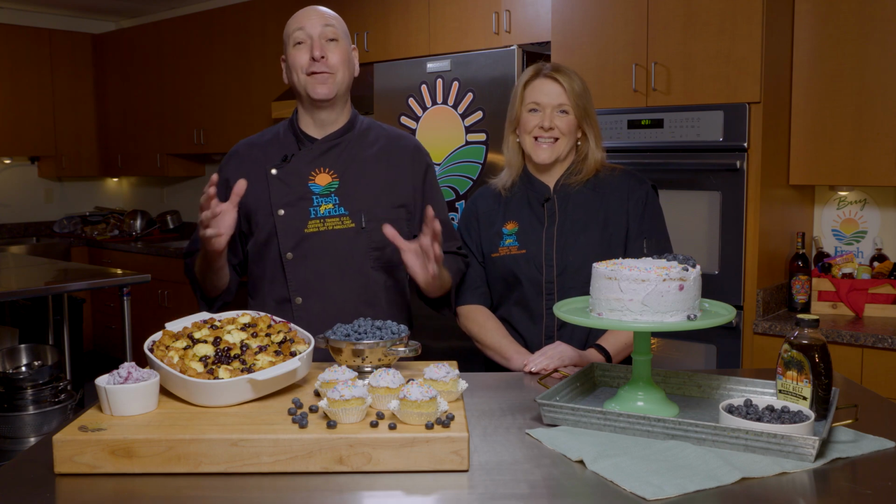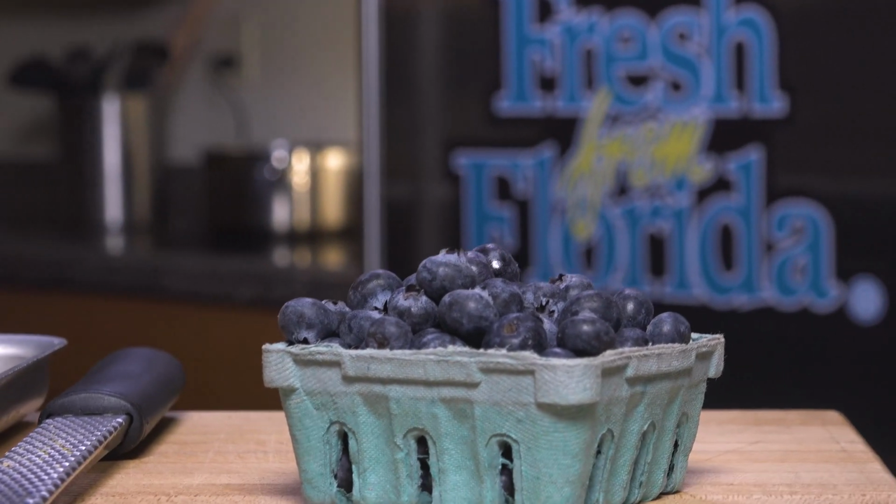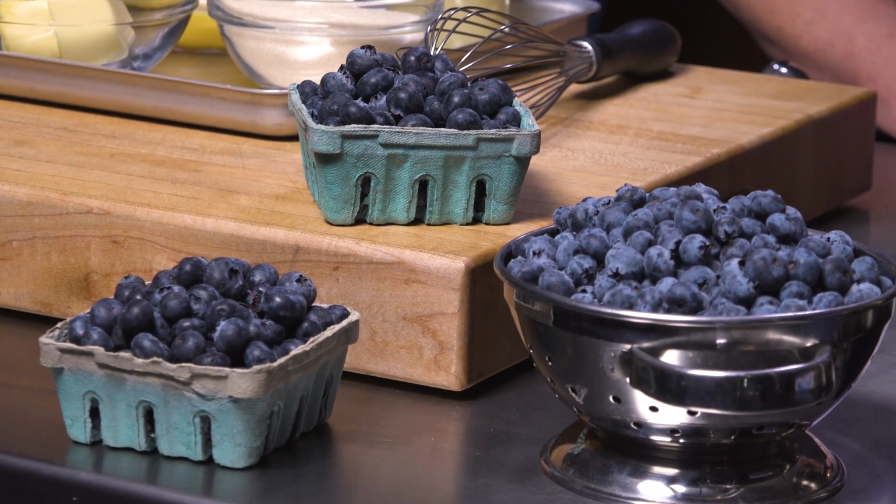Today we are talking the Florida blueberry. What an amazing fruit this is. They're so incredible and so versatile in many, many dishes, right, Bridget? Yes, they are full of antioxidants, tons of vitamins.